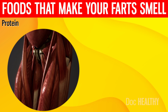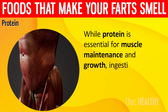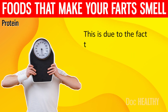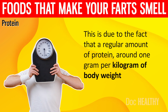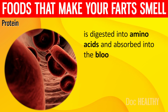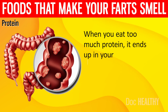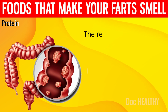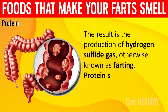12. Protein. While protein is essential for muscle maintenance and growth, ingesting too much of it can cause severe farts. This is due to the fact that a regular amount of protein, around 1 gram per kilogram of body weight, is digested into amino acids and absorbed into the bloodstream. When you eat too much protein, it ends up in your colon, where harmful bacteria feast. The result is the production of hydrogen sulfide gas, otherwise known as farting.